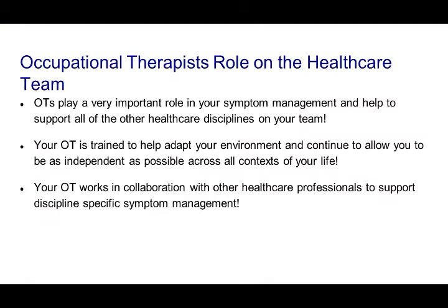So what is occupational therapist's role on the healthcare team? We play an important role in your symptom management and help to support all of the other healthcare disciplines on your team. Your occupational therapist is trained to help adapt your environment and continue to allow you to be as independent as possible across all contexts of your life. Your OT will work in collaboration with your other healthcare professionals to support discipline-specific symptom management.